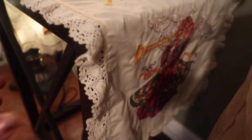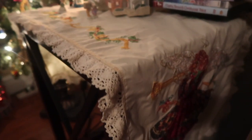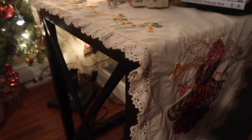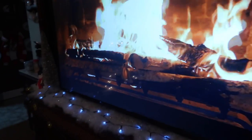Also, this table runner, I guess, was my grandmother's as well. I'm not sure if she actually sewed it herself or her sister or something like that, but it got passed down to me. So that's another vintage Christmas item. I've got a fake fireplace.